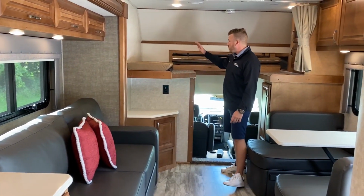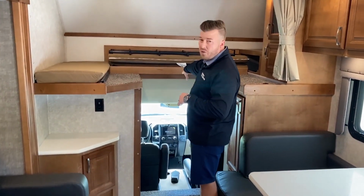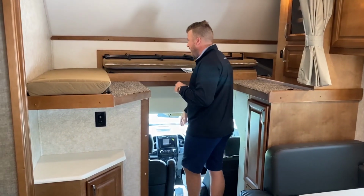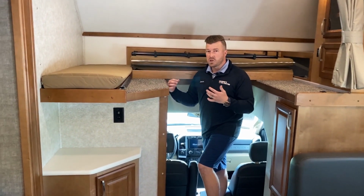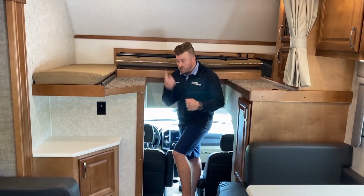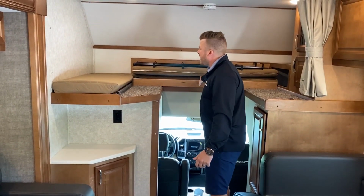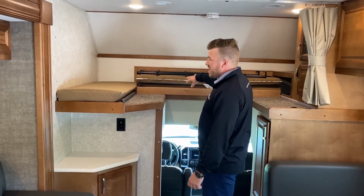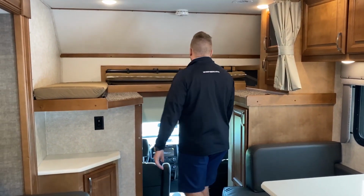Notice up here up front, we do have the cab over bunk. It's awesome because it slides all the way back. So this way when you're getting into the cockpit, you don't have that bunk right above your head that you're gonna bang your head on, especially when you're traveling. You got a quick run to the bathroom, jump out of here and back there, it's not gonna hit your head. So this thing just actually just slides straight back and then the bunks lay on top of it and you got a really nice sized bed you could sleep 2 adults on very easily.